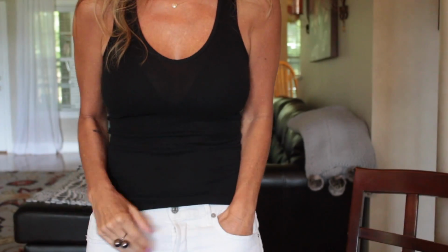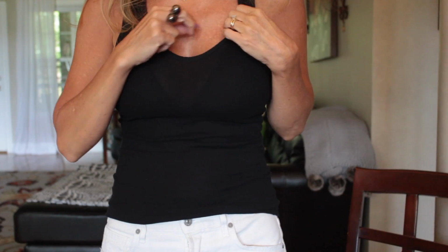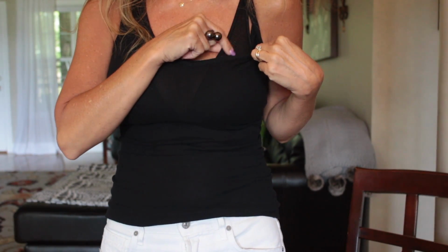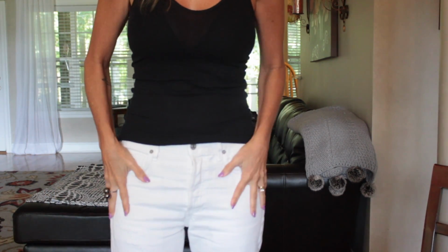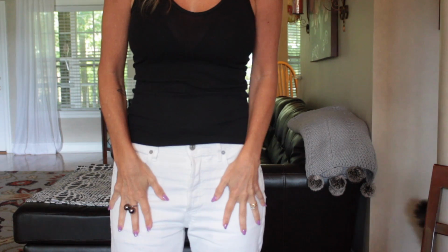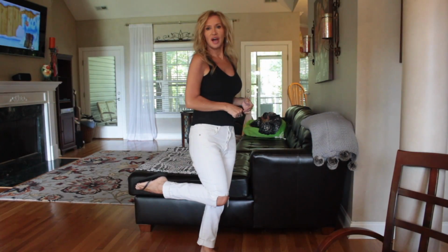Let me do a quick outfit of the day for you. I'll do the accessories in a minute. Okay, so today I'm just wearing one of these James Perse tanks that I got years ago, one of the mesh bralettes from Victoria's Secret, my Cory natural jeans, and I just have on my Havaianas flip-flops.